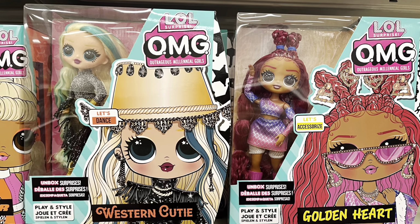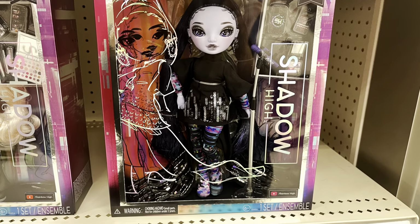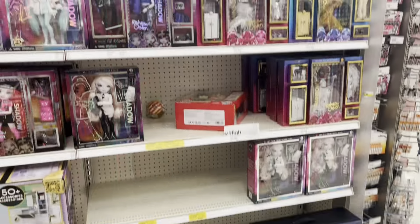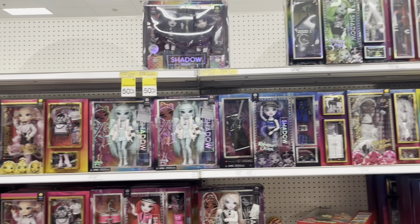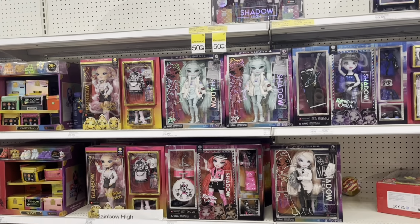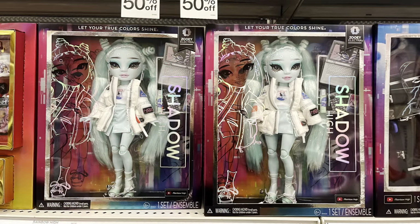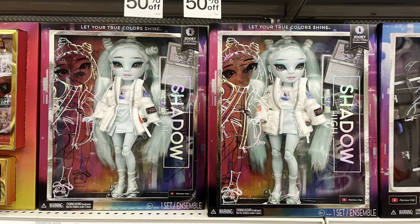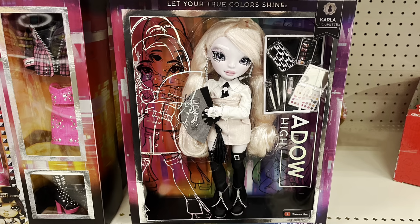I'm even seeing some more of the LOL dolls I haven't seen in a while hop back on the shelves. But the most exciting part of all is seeing all of these gorgeous Shadow High series 2 dolls on the shelf. It was so exciting. I had already purchased Zoe and Glitch from Amazon, so I was pretty excited to have them.